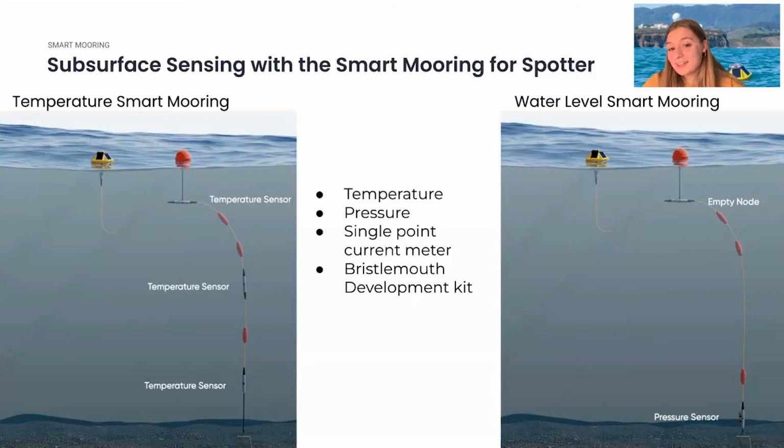If you're not interested in a current meter, we also have already released the Bristlemouth development kit. This is sort of an interface between whatever subsurface sensor you'd like to integrate and the smart mooring. You can integrate whatever subsurface sensor you'd like, normally with an RS-232 connection. And then with a bit of coding, we can integrate that to the smart mooring and start sending real-time data and communications through the smart mooring to the Spotter and then transmitted back through an API at the moment.